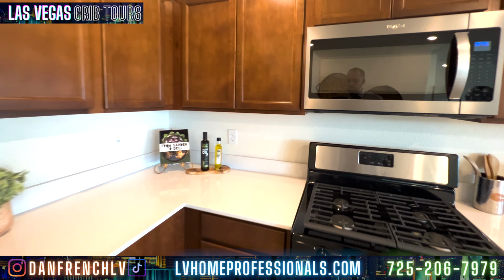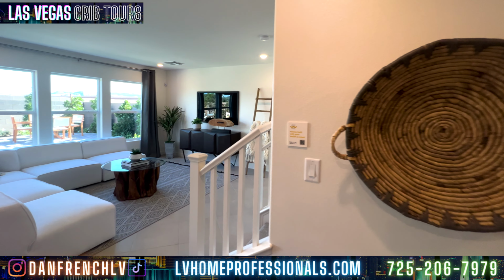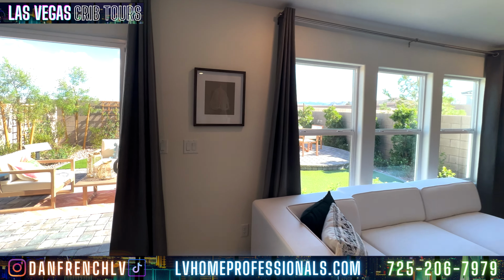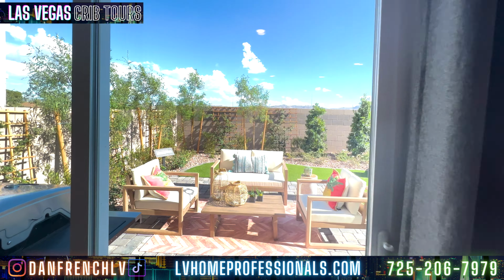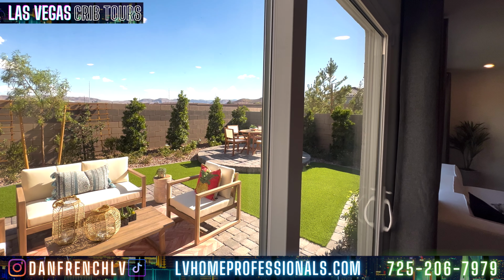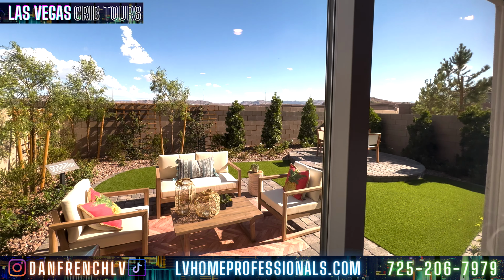No backsplash. So again, as we keep going down the row, I told you the first one we saw was really nice. I really enjoyed it. Now this one does come with a bigger backyard. So it's kind of a trade-off. You can see it has a little bit more room, but even in this backyard, I'm not overly impressed. These new homes just don't come with a big backyard.